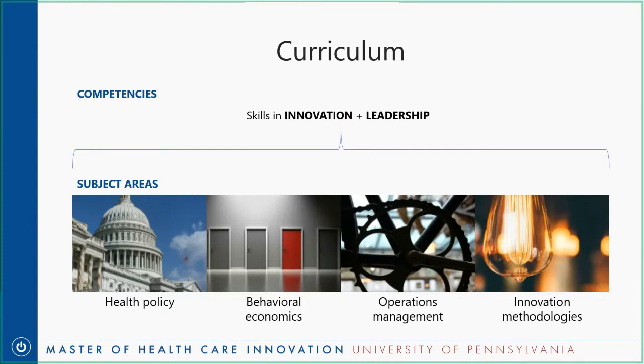Faculty are renowned experts in the curriculum's four main topic areas. These four topics fall under the innovation and leadership buckets, and they are health policy, behavioral economics, operations management, and innovation methodologies. Our faculty members, for example Dr. Zeke Emanuel and Dr. Kevin Volpp, who are founding faculty of the program, are active, very influential decision makers in their fields at the national and international level. So you get this great opportunity to access their expertise.